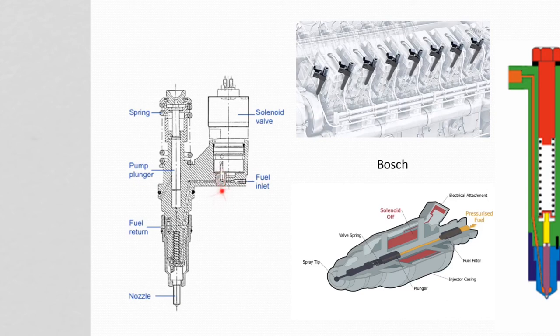So depending on whether the solenoid is activated or not, it's closing the line here, so the fuel is not going to the tip. And so when the fuel is admitted, it goes there, lifts up the whole thing here, and sprays through the nozzle.